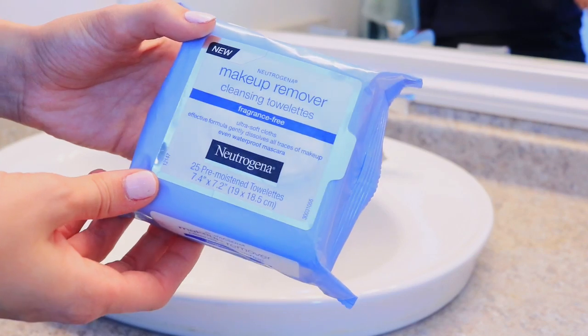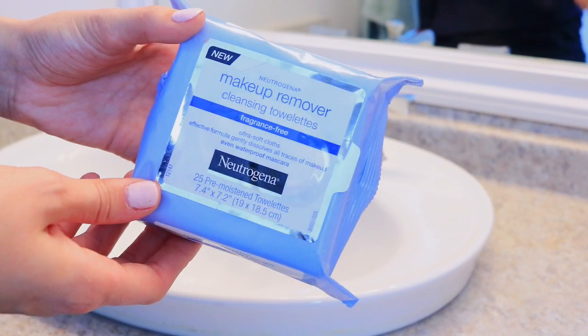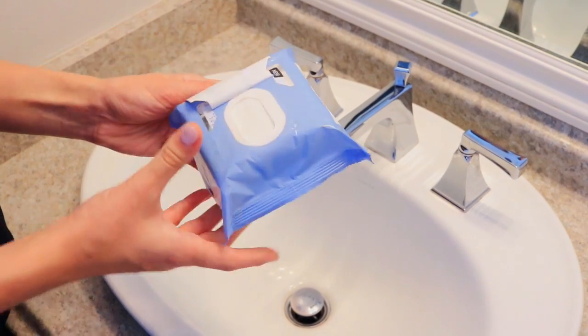The first step of the double cleansing method is to actually use makeup wipes to remove the majority of your makeup. And I'm using the Neutrogena Makeup Remover Cleansing Towelettes, and these are fragrance free, which is awesome because I have fairly sensitive skin, so I like to look for products most of the time that don't have fragrance in them. And by cleansing your face with a makeup wipe first, it actually just prepares your skin for a deeper clean, and you can kind of think of it in a way like if you cleanse your skin once, it kind of just moves around some of the makeup and it might not take everything off, so this is why I specifically like to do the double cleansing method.